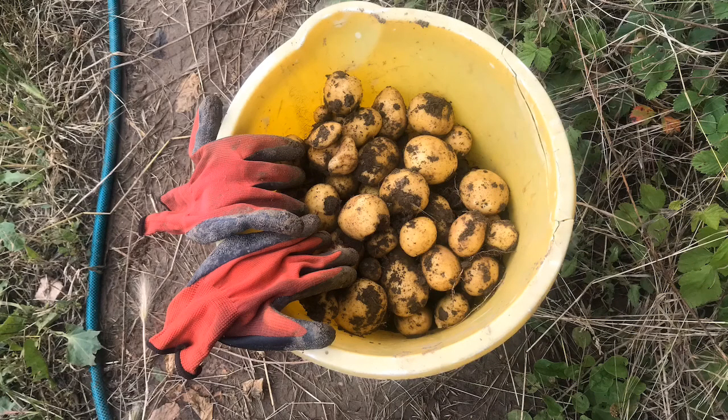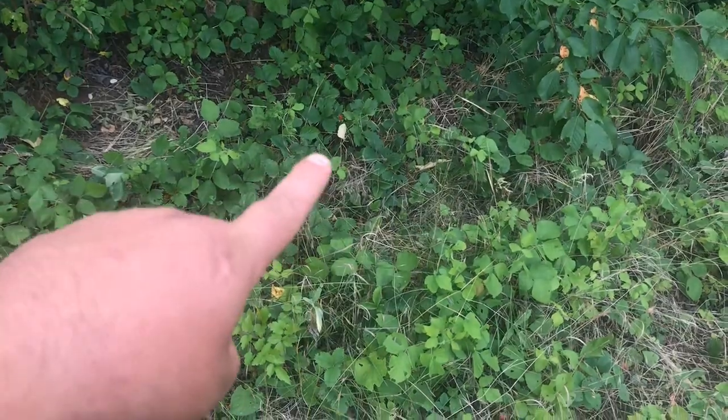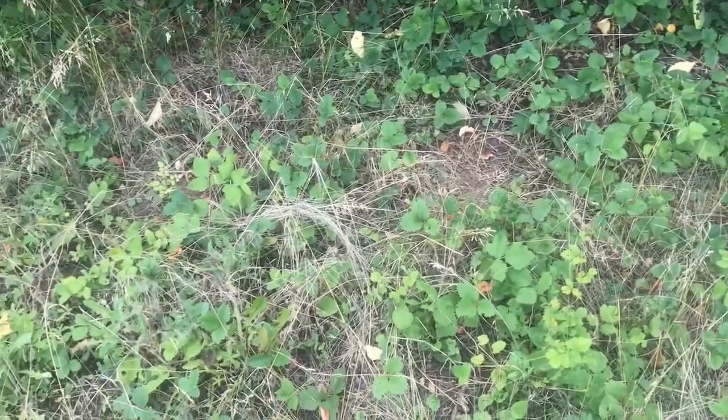We did have another section of potatoes that did very well. These are the ones I harvested, but this next photo shows these are doing very well. They're staying in the ground for a little while longer to get a bit bigger.